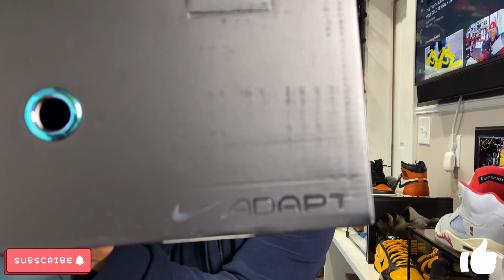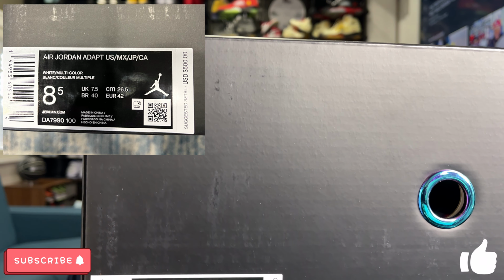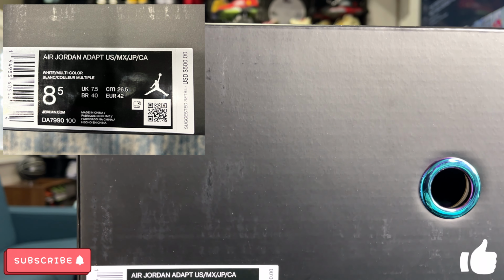You have some more Nike and Adapt branding there in the corner. And there is your sizing label. I got these in an 8.5, my true size, and they had a retail price of $500, which is a bit crazy. But with a sneaker like this, I would say that this is probably worth a little bit of the price tag. Again, we'll jump to that detail a little bit later on.